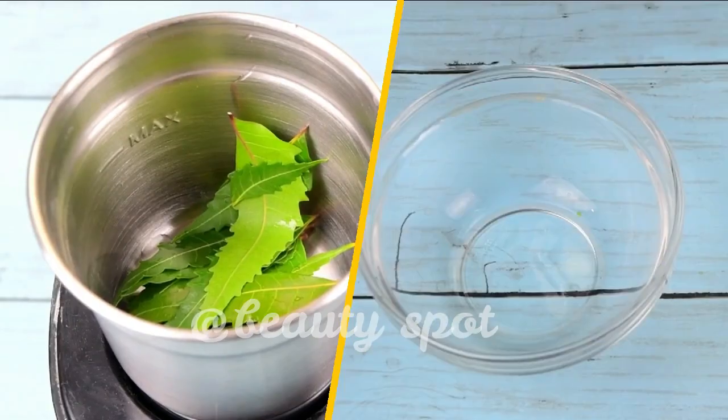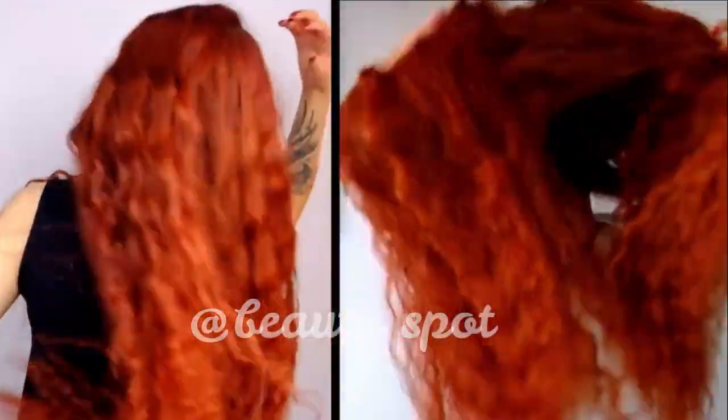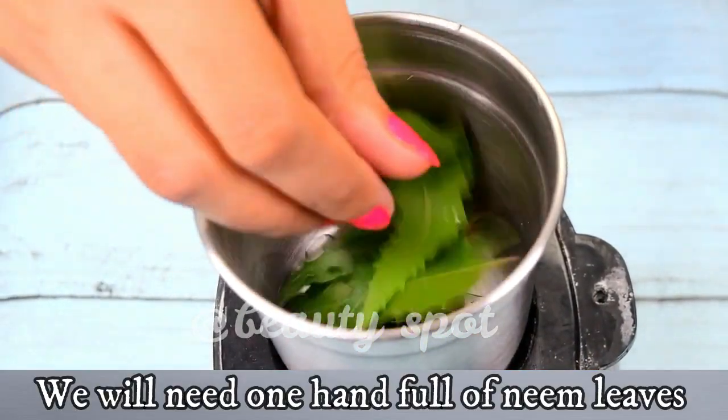Today I'm going to share with you a homemade neem oil remedy that will magically grow your hair long and thick. In addition to the added length, it will also solve any other issues that you may have with your scalp and hair. To make this remedy, you'll need 1 handful of neem leaves.